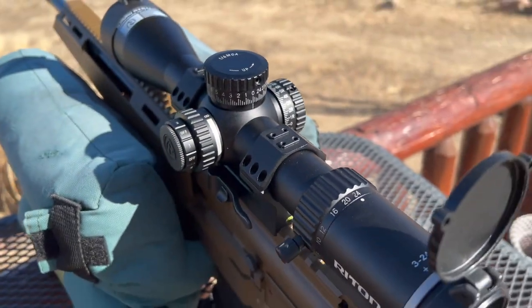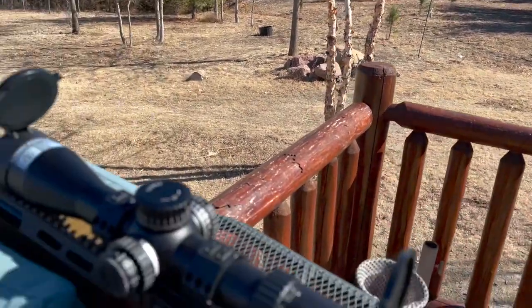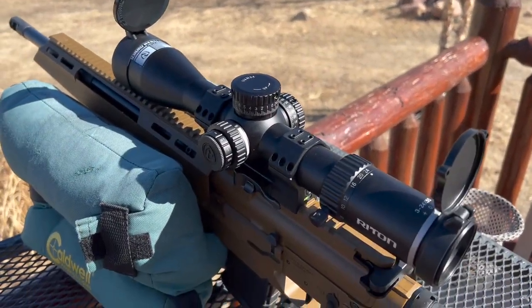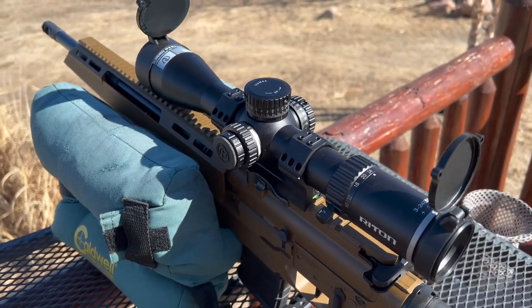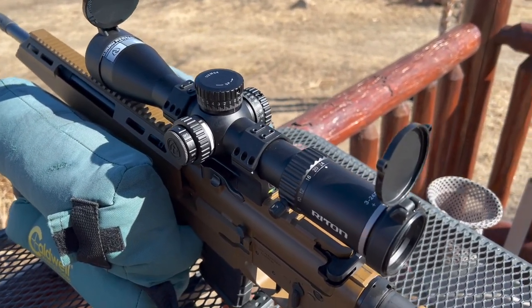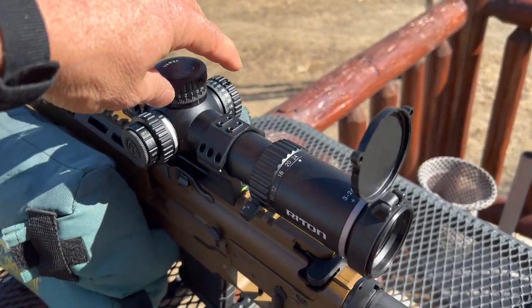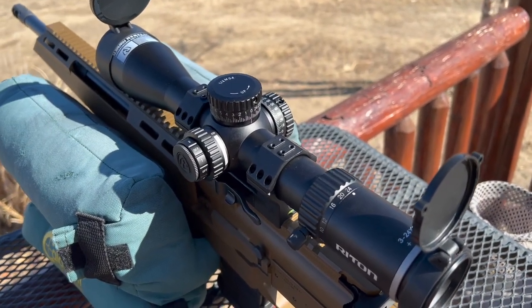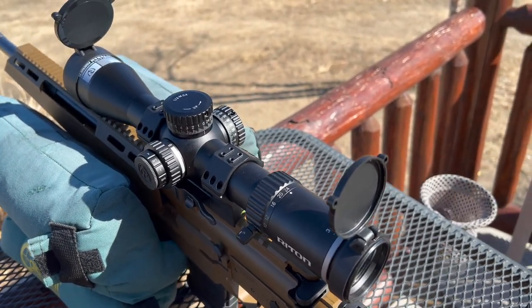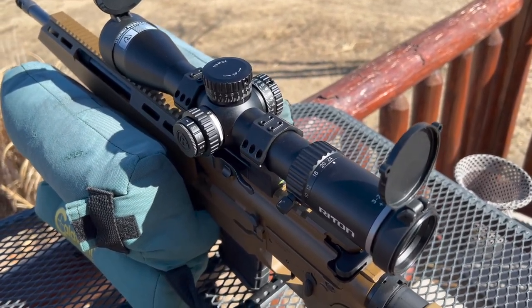So what I'm going to do now is, that's a 300 blackout, so it's going to be off. We're going to zero it on the 5.56, shoot it, make sure it's sighted in, and then I'm going to put it back on the 300 blackout and dial it back to zero, make sure that it kept the zero, and then put it back on the ATC again, and then maybe back on the blackout depending on where I'm at with the reviews.